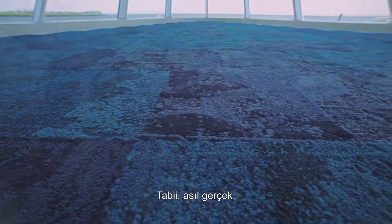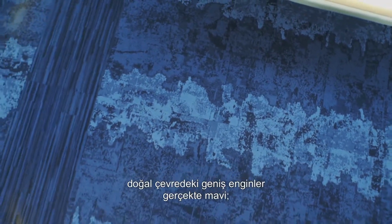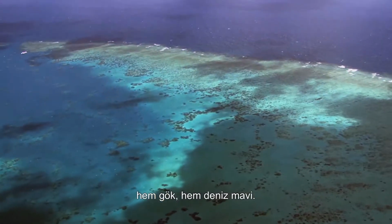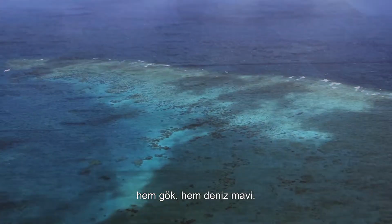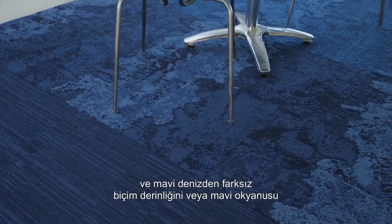The truth is that, of course, we are inspired by the ocean, and the ocean is blue. But in fact, when you think about nature, the large expanses in the natural environment are in fact blue, both the sky and the water. We also have multiple blues within, so that you can mix and match not only shape, but depth of shade, not unlike the blue sky or the blue ocean.